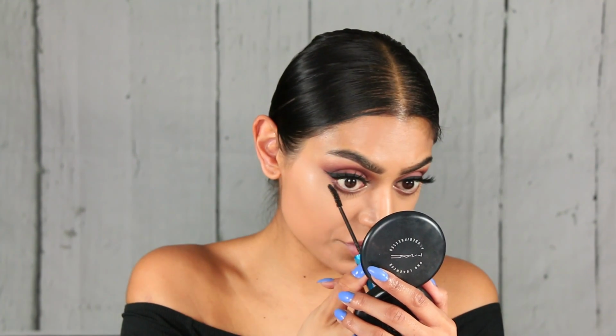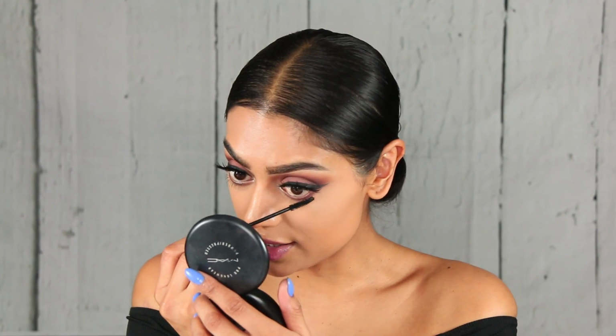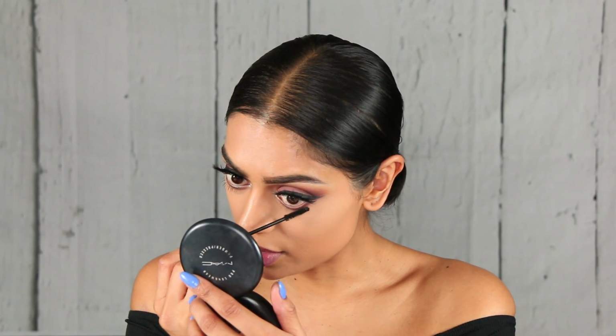I don't know if it really curls your lashes because if you want to see if a mascara does that, I suggest testing it out on your upper lashes, not the lower ones.